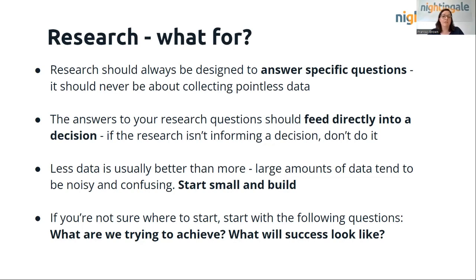And the answers to your research questions should feed directly into a decision. If the research isn't informing a decision, don't do it, is what we always say. And so we're not in favor of research for the sake of research or large-scale research that's not necessary. It's all about identifying what do we need to know in this situation and finding that out in ways that are practical, simple, straightforward, and as quick as possible. Less data is usually better than more.